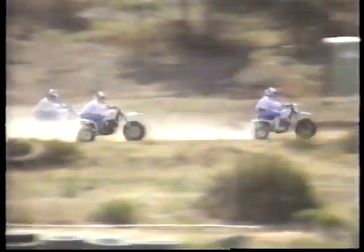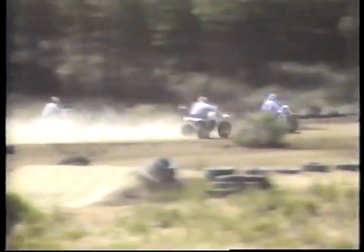At the end of every straight lies the obstacle responsible for more ATV rider separations than any other, the turn or corner. Wide, flat, tight, and rutted turns come in all shapes and sizes. Mastering the basics of cornering technique is a must if you want to ride like the pros.